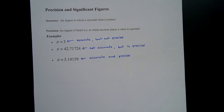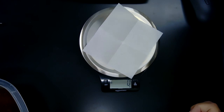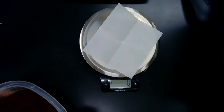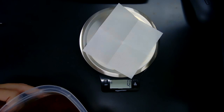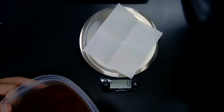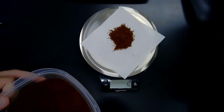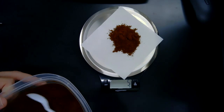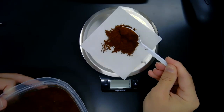Okay, so we're going to weigh some of my coffee that I use in the morning. So what I want to talk to you guys about today is precision. And what I have here is a really inexpensive scale from Amazon. And I have my coffee that I use in the morning for my espresso. Okay, so I'm going to add this to the paper as much as I can without it going off the paper, because I want to transfer this in just a little bit. So we're talking about precision, and how precise is this?